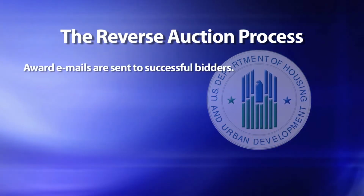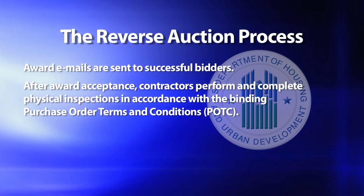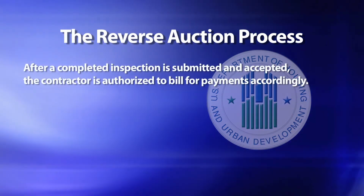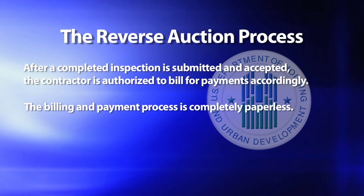Once a reverse auction closes, the winning eligible contractor will be issued an award notification via email in the form of a purchase order. The purchase order serves as a legally binding contract between the contractor and HUD. Award emails are sent to successful bidders. After award acceptance, contractors perform and complete physical inspections in accordance with binding purchase order terms and conditions. Inspections are performed by certified Uniform Physical Condition Standards inspectors. After a completed inspection is submitted and accepted, the contractor is authorized to bill for payment accordingly. The billing process is entirely paperless.